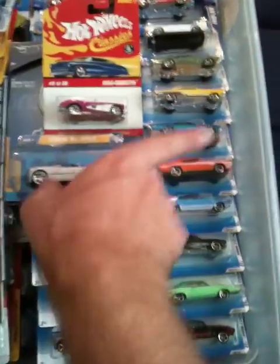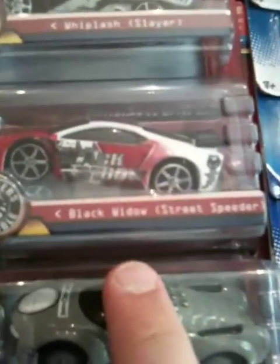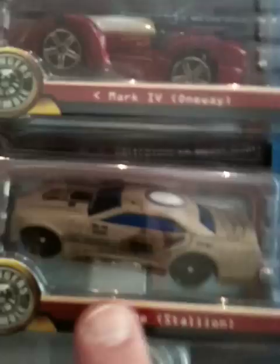Over here, I'll show you guys. It's over here. This is the last part. This is the sweet spot right here. Just so you guys know, these aren't Hot Wheels. This is the Iron Man 2 diecast collection. I have all 12. The Mark IV Slayer, Mark V Street Speedster, Straight Speeder, Mark VI Armored, War Machine Lead Slinger, Nick Fury Stallion, Whiplash One Way, Whiplash Slayer, Black Widow Street Speeder, War Machine Armored, Mark V Lead Slinger, and Mark IV One Way, and the Drone Stallion. So I have all 12.